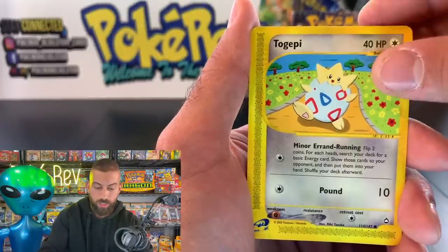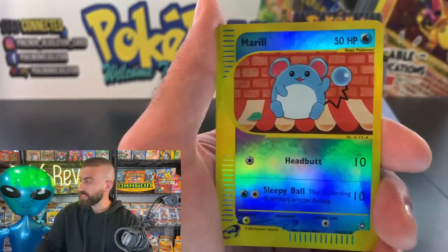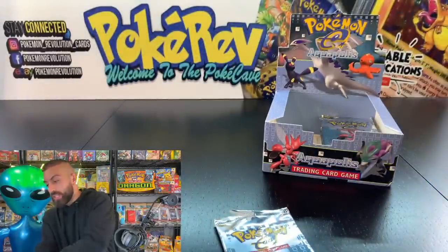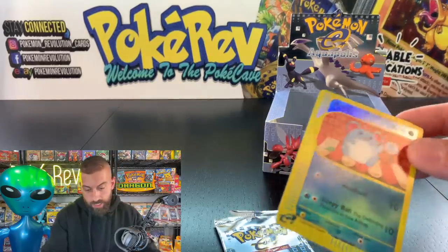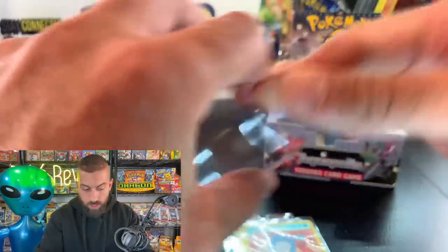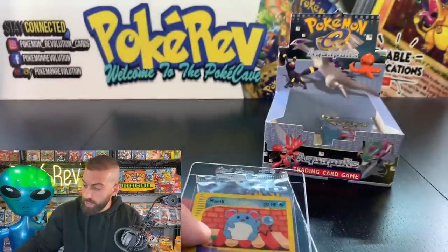We got the Bellsprouts. We got Togepi. Skipping down the lane. We got the Scyther. Reverse Meryl. That is another super cute Meryl. And a Ninetales non-holo. We actually hit that one in holo and non-holo before as well. So we got a reverse card out of here. That is a really nice looking Meryl, though. The artwork's really cool. I love it. All right. Going into a card saver for Devin. There we go. The Meryl. Out of the Tyranitar pack. Going in.